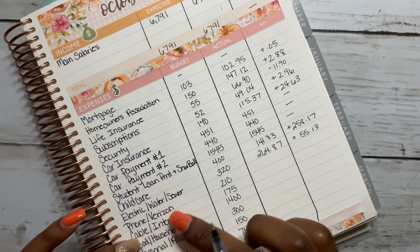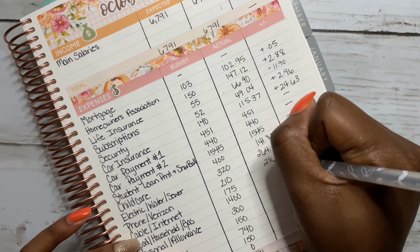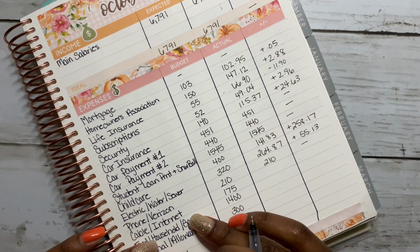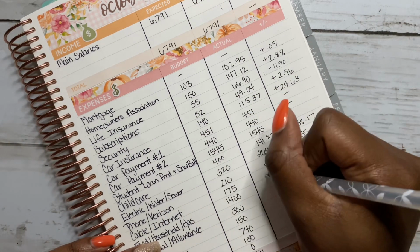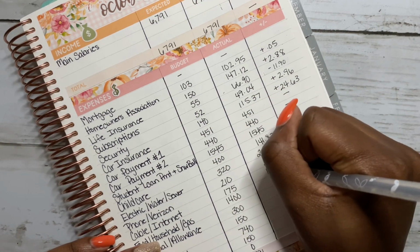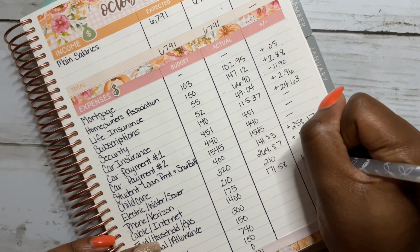Verizon phone bill was $210. It came out at $210. That is no variance there. Our cable and internet, we budgeted $175. It came out at $171.58, and that was positive $3.42.